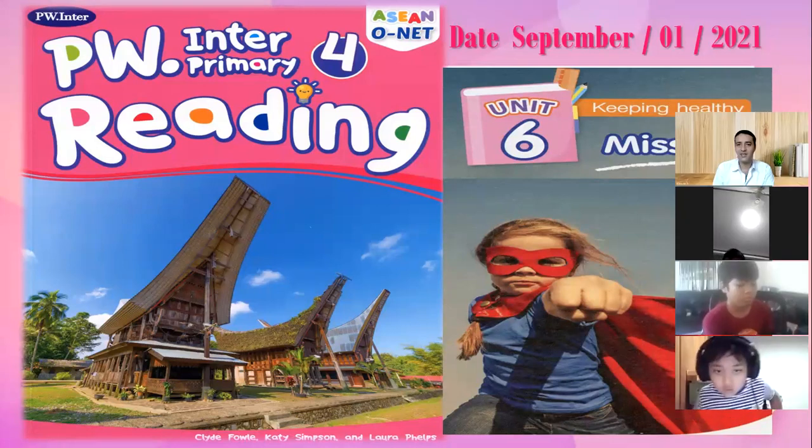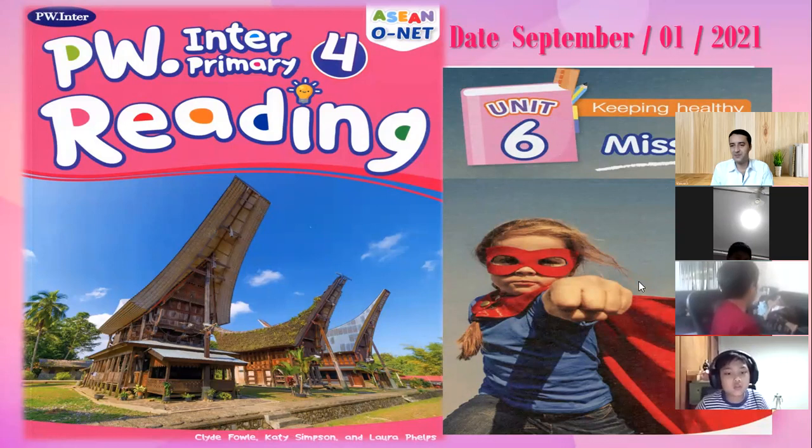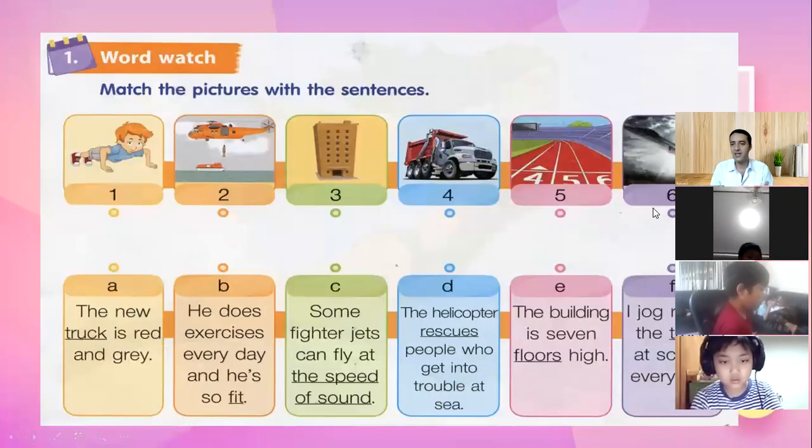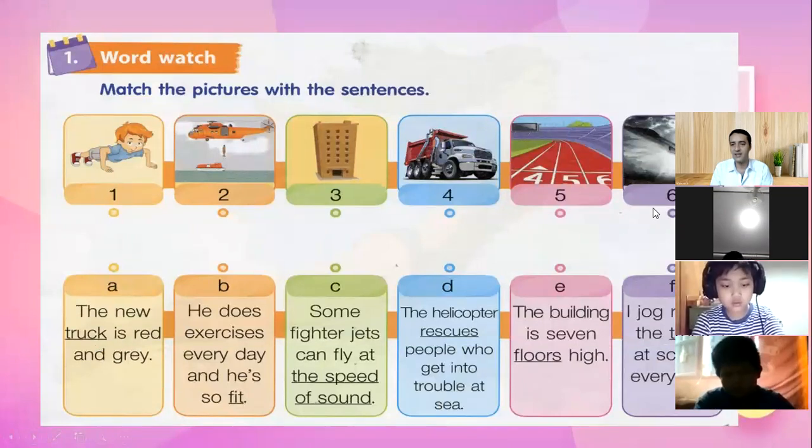All right, so unit number 6, Misfit. Last week we already read Misfit and answered some of the questions. So we are going to repeat the reading again and then we will move towards the questions and answers. Okay, students, page number 35.